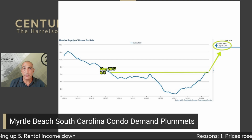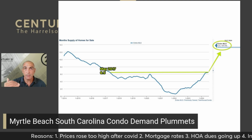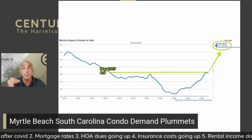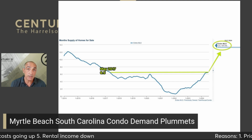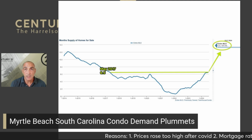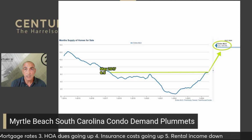Now, just to give you a little bit of reference, the rule of thumb for decades, as a matter of fact, is 6 months is the line that we draw between a seller's market and a buyer's market. Anything below 6 months supply of inventory is usually a seller's market. Anything above a 6 month supply of inventory is a buyer's market. So we hit a buyer's market a few months ago, technically, even though it's felt more like a buyer's market for a while now, ever since the interest rates doubled. So it's sales relative to inventory.